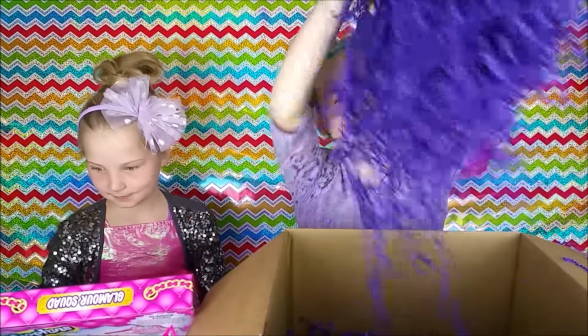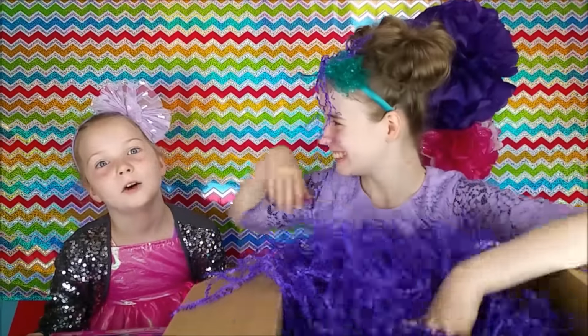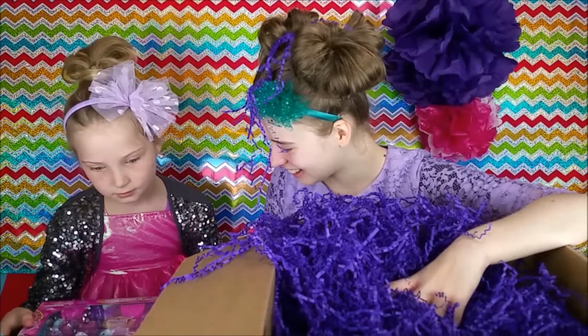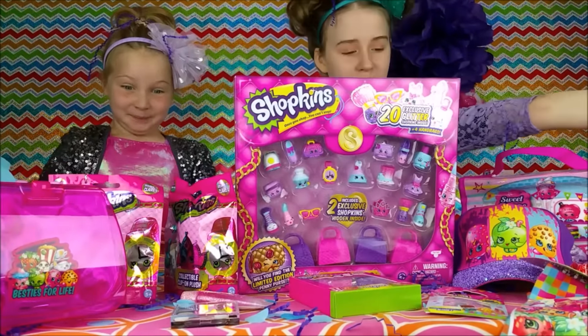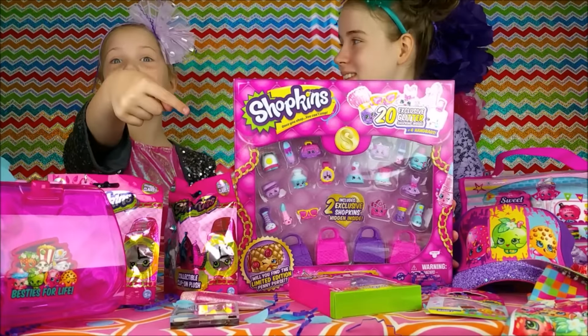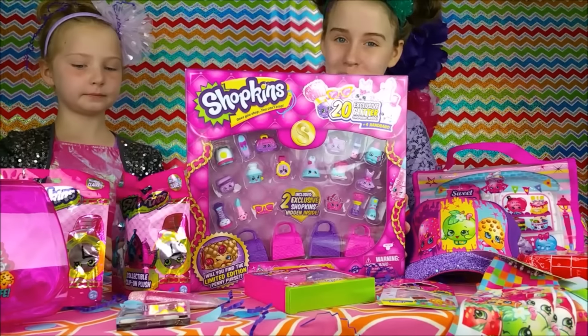Whoa. So pretty. It's glittery. And the glamour surprises. These are really cool. You can get a limited edition. And don't forget, you can find all the stuff at your local Claire's stores.